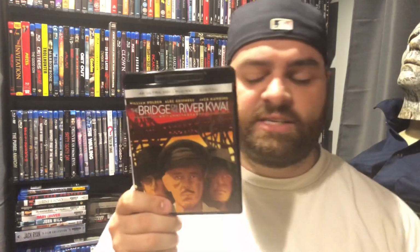So packaging, pretty basic, nothing crazy. I do like the artwork on the front. And then special features, most of this, if you have the Blu-ray or even the DVD, it is all ported over. There's one new feature, which is like a quick 7-minute featurette, an interview with Alec Guinness and William Holden, which is new, so that's kind of cool. It's in HD, but the rest of it's existing stuff.